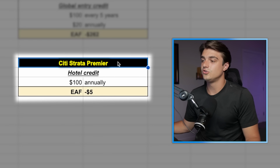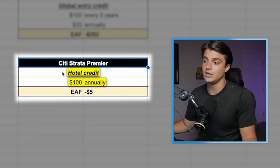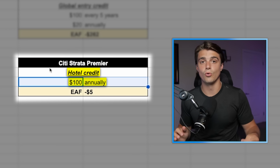And then lastly, we have the Citi Strata Premier card, which is my most recent addition, and the only credit it has to help offset its $95 annual fee is the annual hotel credit of $100 after spending $500 through their travel portal on a hotel.